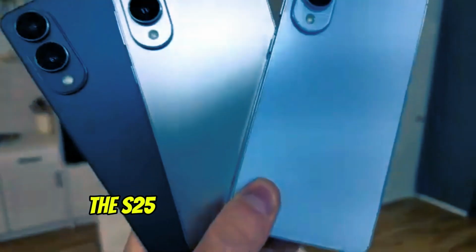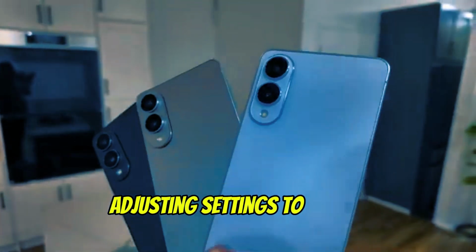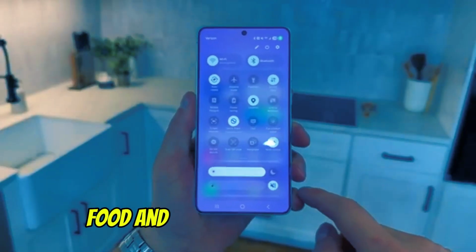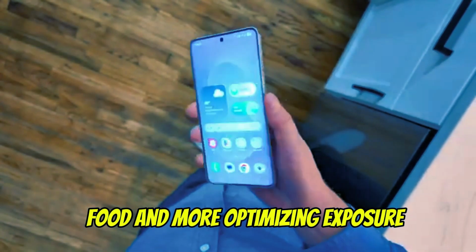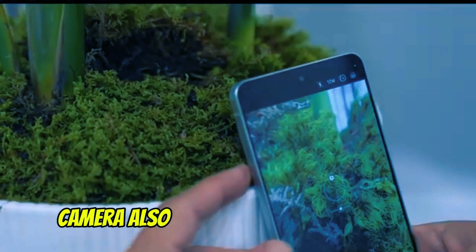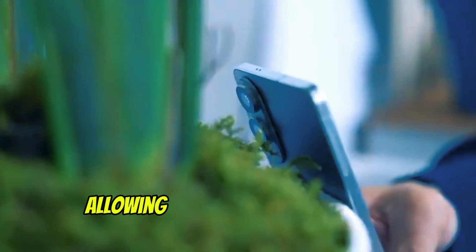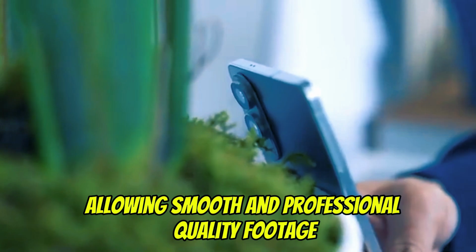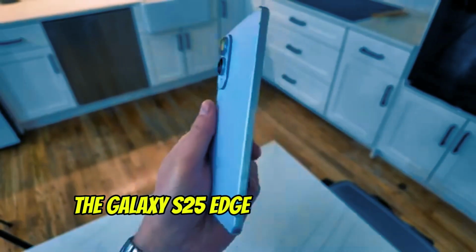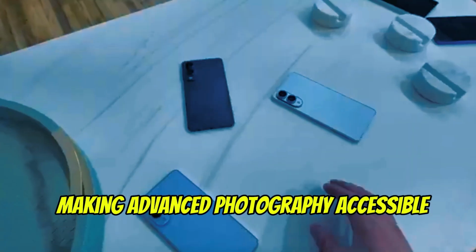Additionally, the S25 Edge offers smarter scene recognition, automatically adjusting settings to suit the environment. It can detect landscapes, portraits, food, and more, optimizing exposure, contrast, and saturation for the best possible shot. The camera also supports 8K video recording with enhanced stabilization, allowing smooth and professional quality footage. With improved AI features, the Galaxy S25 Edge camera adapts to your style, making advanced photography accessible to everyone.